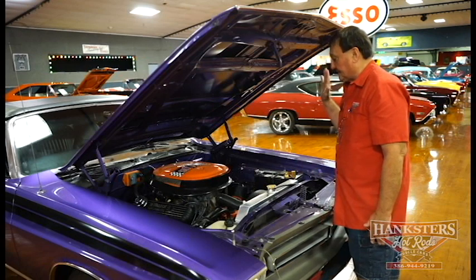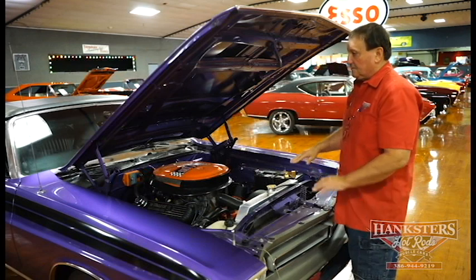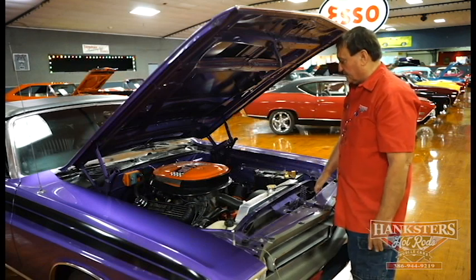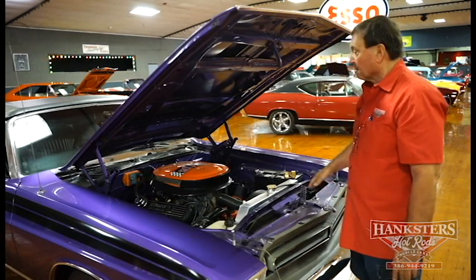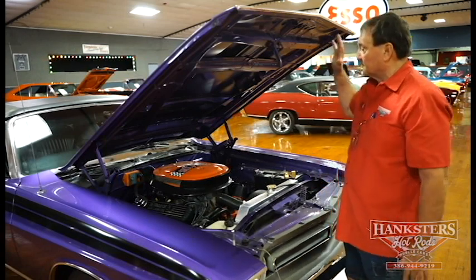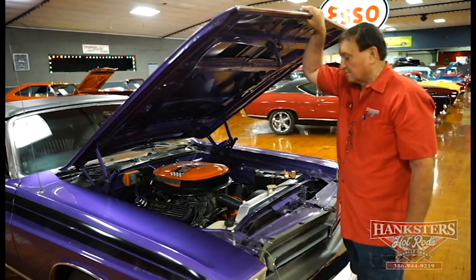These things made tons of horsepower. They rated them at 390. Far exceeded that number. They ran really, really strong. This particular one has an automatic transmission with it. Very nice, clean compartment with one of the finest, strongest motors ever released by Detroit.